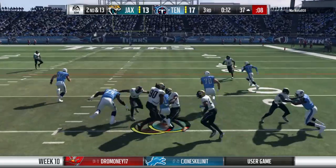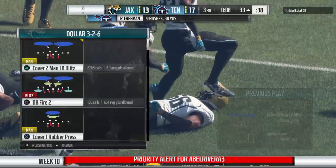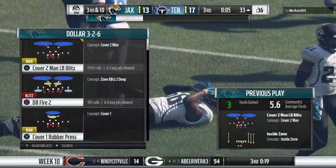They'll run it now out of the gun. And a short gain down to about the 33. 3 yards on the pickup there, but they've only got it back to 3rd and 10.